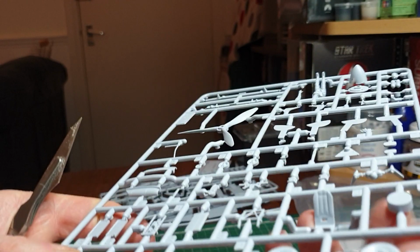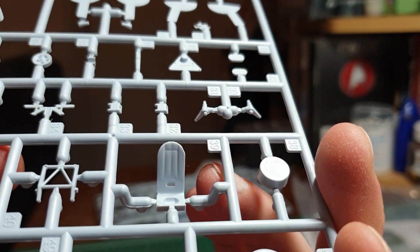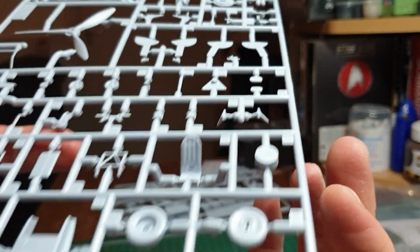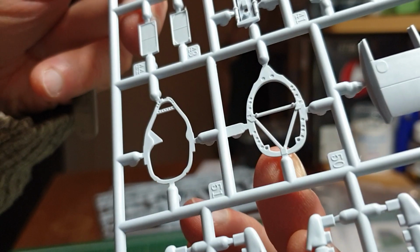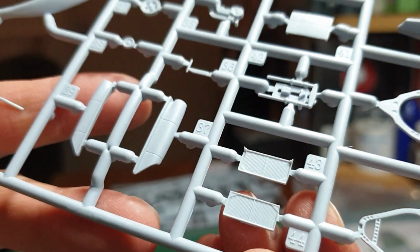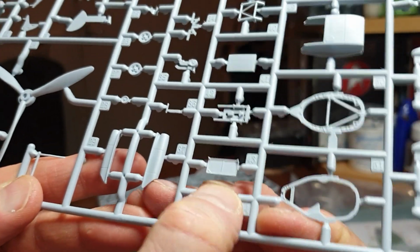Seat, which is nicely cast. If I can get it into focus, as you can see there, nicely cast. I've got some aftermarket seat belt things, so I'll probably use that for this kit. And then you've got your internal framework, which is nicely caught again. Radiator grills are nicely reproduced as well. Don't know if you can quite see that, but it's a nice level of detail there, you can actually feel it.